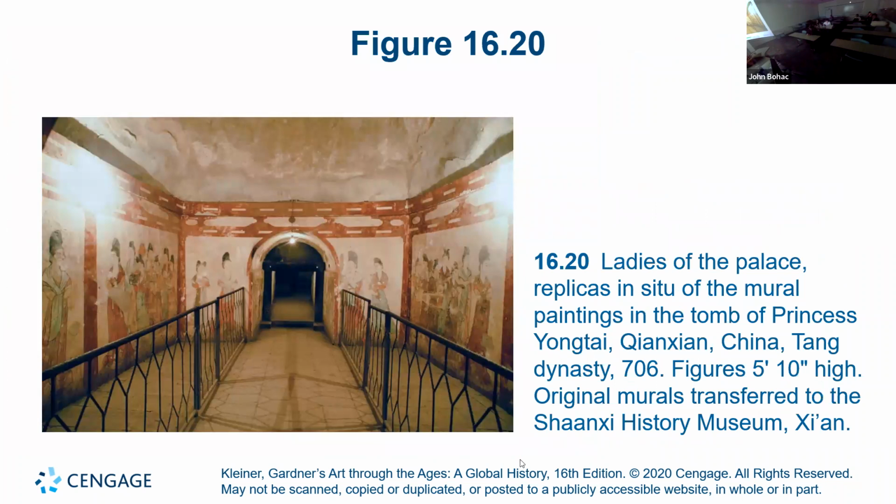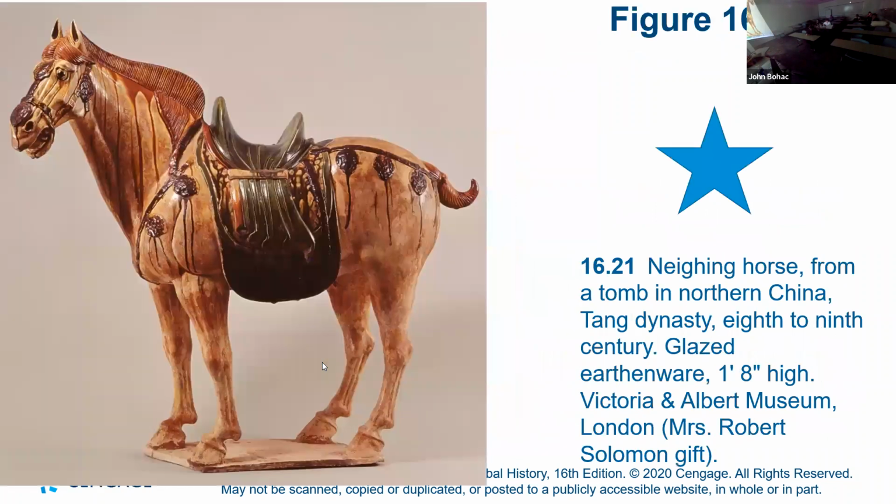You can see some large paintings here, Tomb of the Princess. And Tang Dynasty, 1 foot 8 inches high, so it's like 20 inches high.